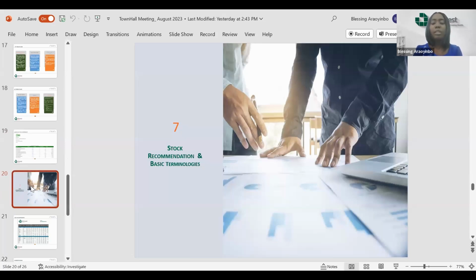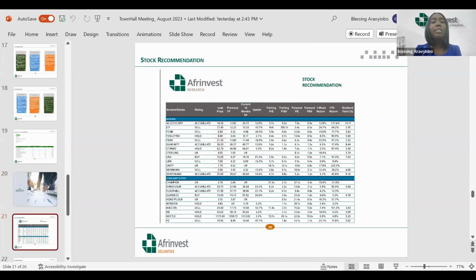Now, for stock recommendation and basic terminologies, you remember in the last webinar, we talked vividly about stock recommendation, but just as a reminder, many of us will understand that we are in the sellers market. When we say sellers market, that is many people have made profits. I hope you were not caught unawares. Many people have made profits in the time of the inauguration of the new president, and many people are already leaving the market. So that's why I said it is a seller's market. Almost everybody is selling.